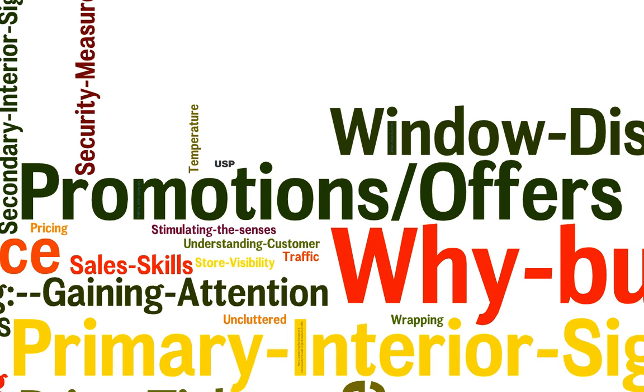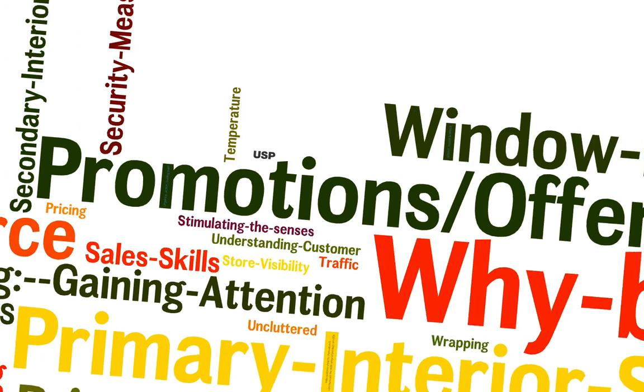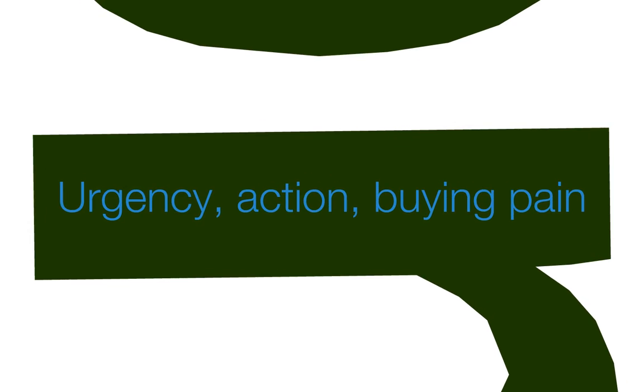Number 6. Promotions and offers. Promotions and offers work on a number of levels, driving customers' behaviour in store. Firstly, they create urgency and can get customers to bring forward purchases, take action there and then to gain additional value or to avoid losing out.